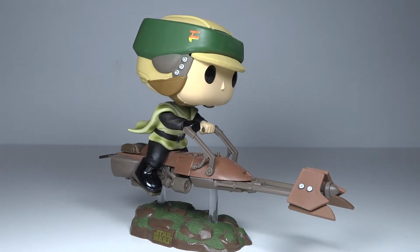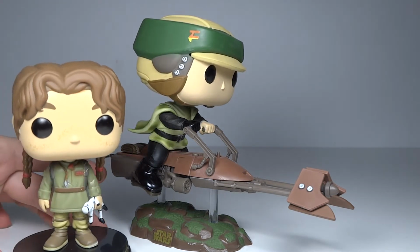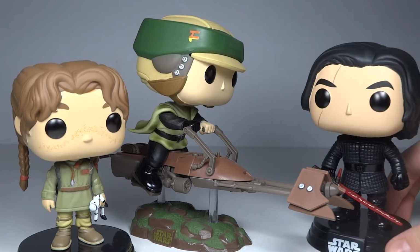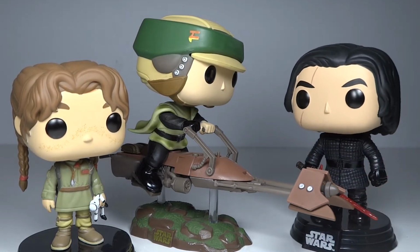I also have here young Jen for a reference on her pedestal, along with Kylo Ren coming here, just to give an idea of the size this pop would be if you were to have it displayed with other pops. I feel like the proportion of Luke to Kylo is pretty much on point. Along with the bike, it looks really nicely done, and it does look very much in proportion compared to the movies and everything. So I feel like they did a wonderful job on this pop.